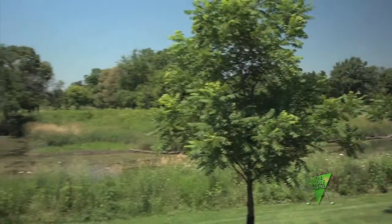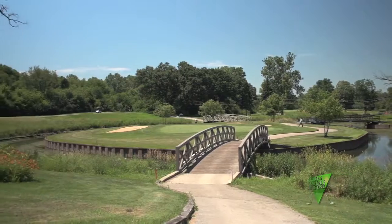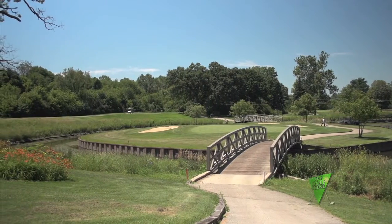So all in all, this finishing 3 holes is going to take you out into an environment that is going to be pretty spectacular. All these features over here are going to be naturalized. We're going to expand some wetlands, provide some stormwater management. The bridges are going to go, the walls are going to go, and you're going to feel immersed in a pretty neat habitat.